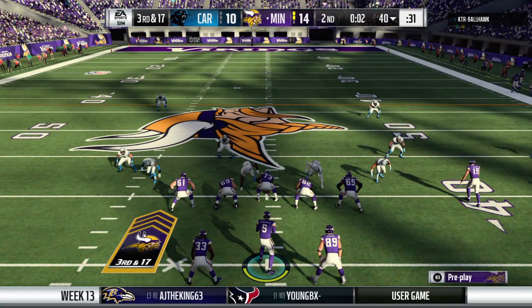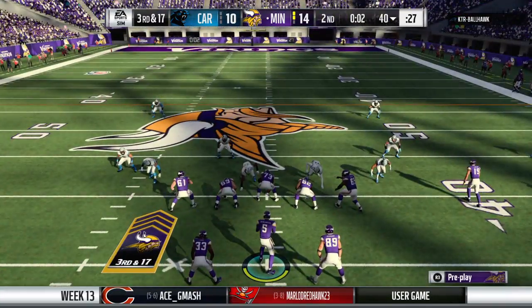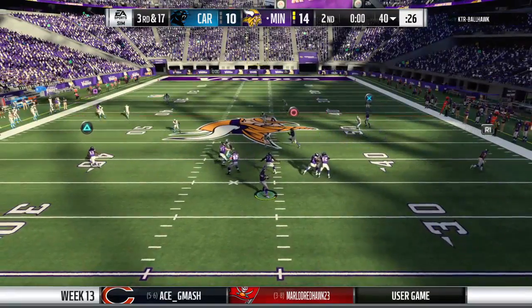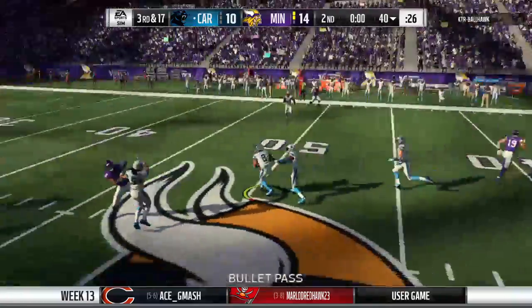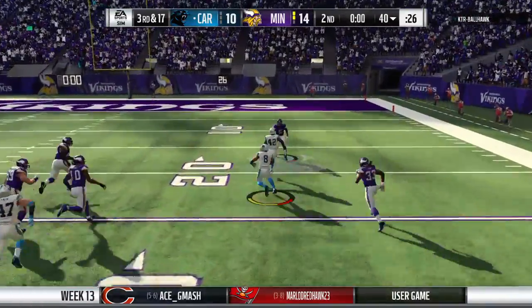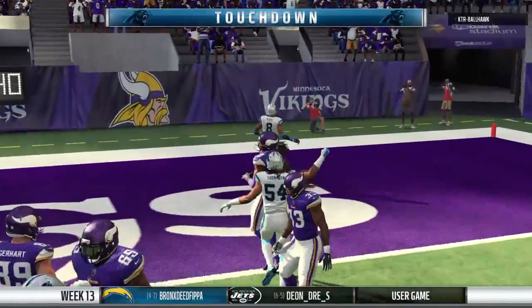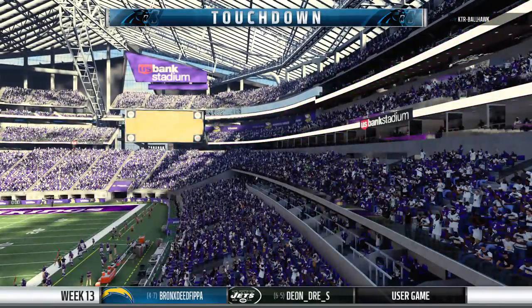Let's go. 180. Fourth and 2, 10. 180. Final play of the half, Bridgewater. Into heavy traffic, and it's intercepted. Read it well, and it's picked. And he will bring this one back. It's a pick 6 for a Panther touchdown.